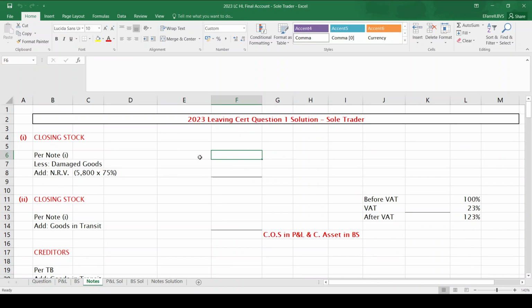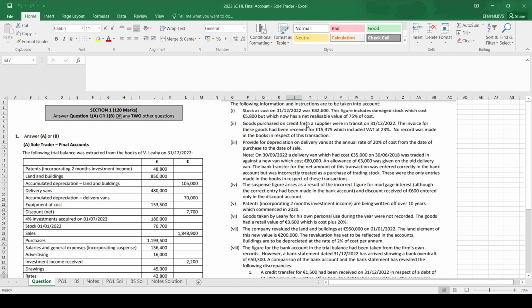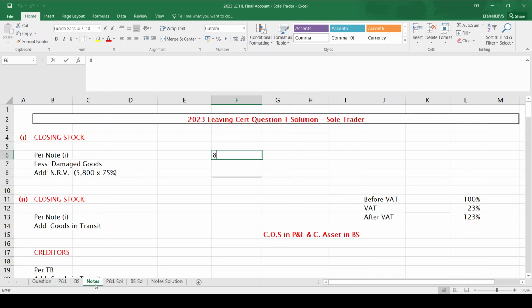So stock per note one was, if we go back to the question here, 82,600. And we're going to take away the cost of the damaged stock, which is 5,800. And we're going to add the net realizable value, which is 75% of the cost of the goods, so 75% of 5,800. And we're going to add that on because they could sell it for 435, so we'll add that on. So in total, that comes to 81,150.